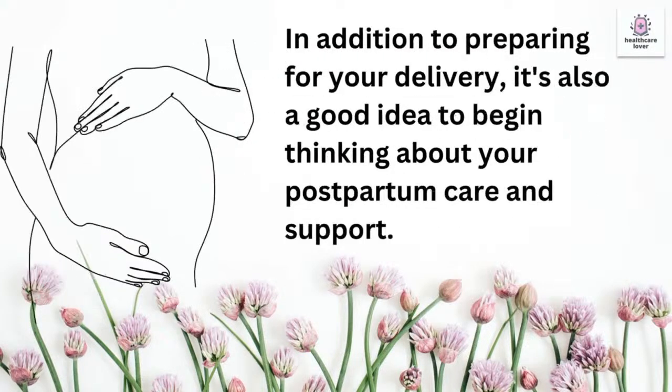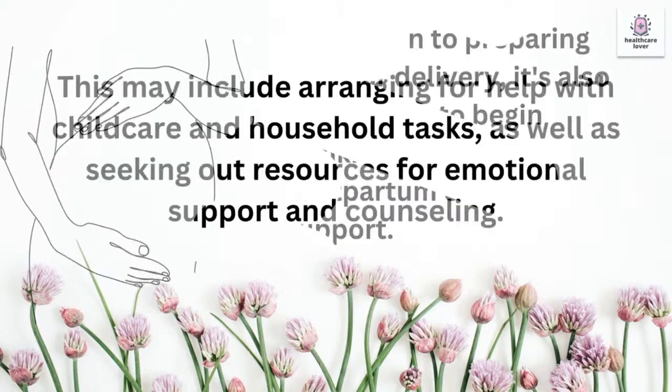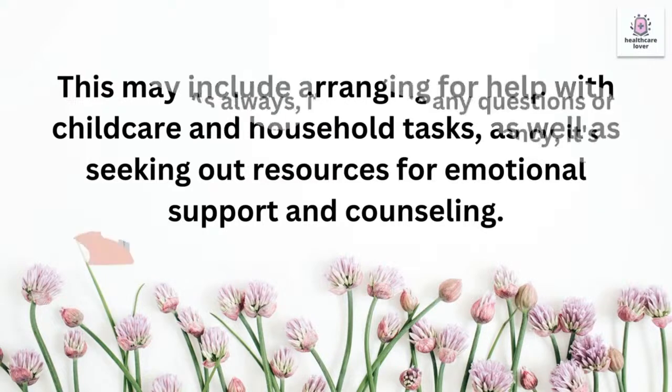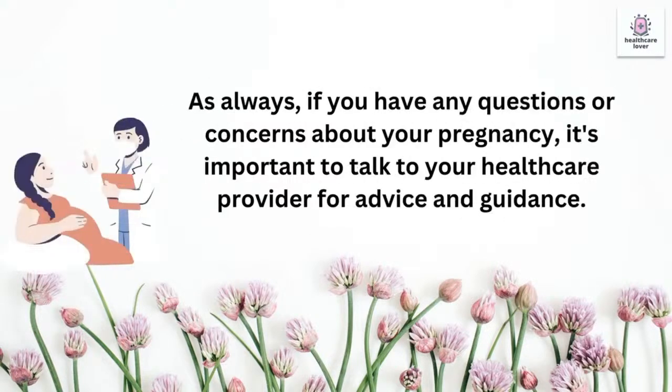In addition to preparing for your delivery, it's also a good idea to begin thinking about your postpartum care and support. This may include arranging for help with childcare and household tasks, as well as seeking out resources for emotional support and counseling. As always, if you have any questions or concerns about your pregnancy, it's important to talk to your healthcare provider for advice and guidance.